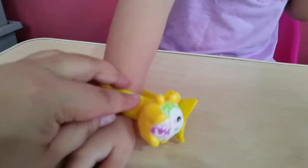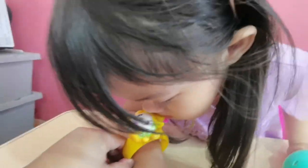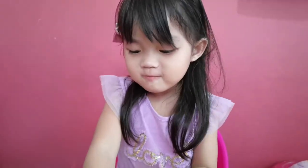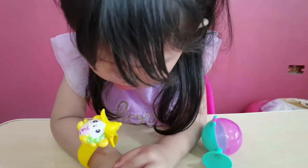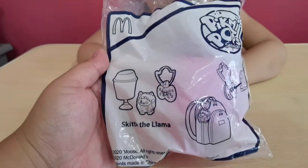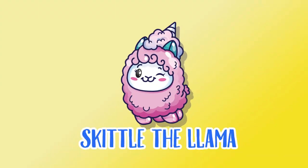And you can use it as your bracelet too, just like what Amber's doing. Why are you smelling her? Smells so good? It smells really good. That's why Amber can't help smelling it. And the last PIKMI POPS is Skittle the Llama.